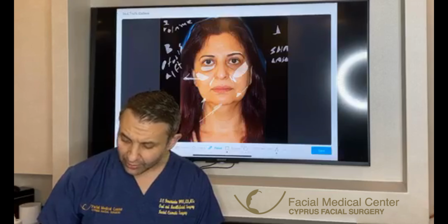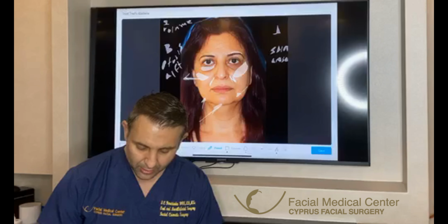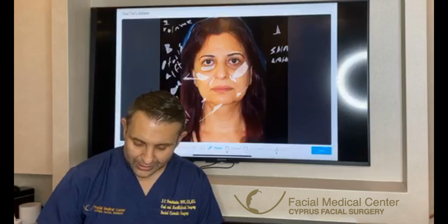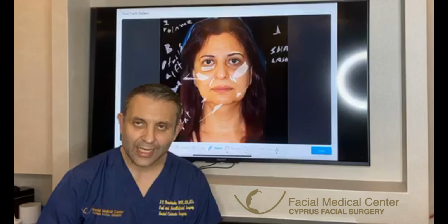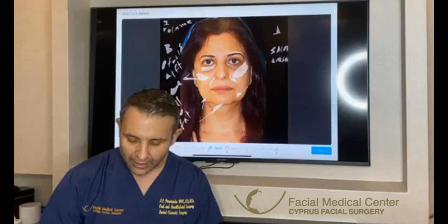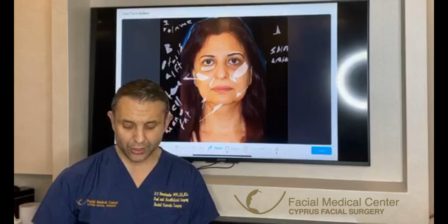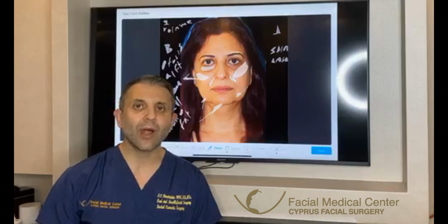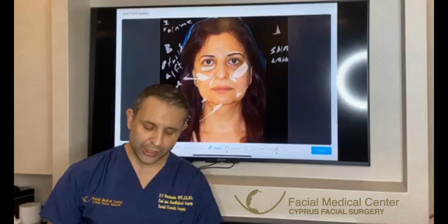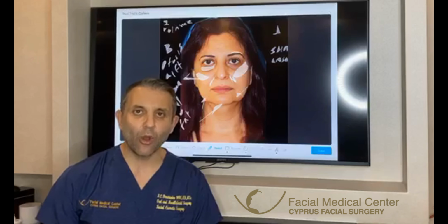And the third thing I would like to do is to give some treatment with stem cells, which is a nanofat, to protect and treat the skin texture and give the tone to the skin that an aesthetically pleasing face has. You can see a simple evaluation of this face can immediately drive us to understand how many procedures we need to do in this face in order to get the optimal results.